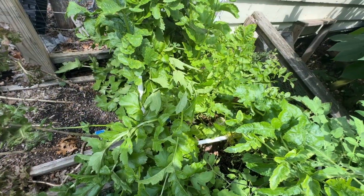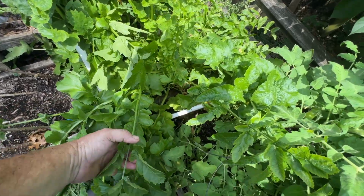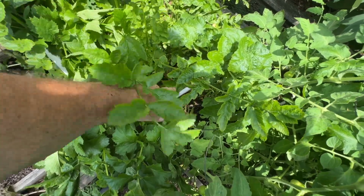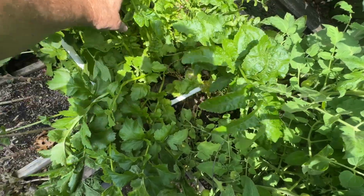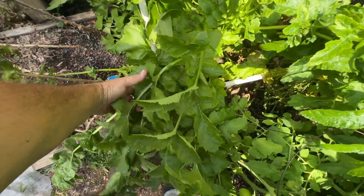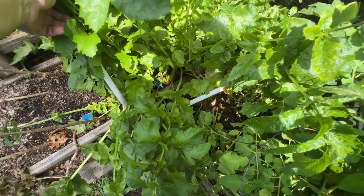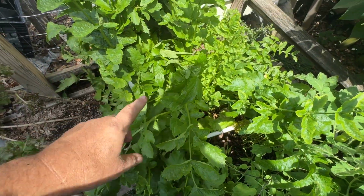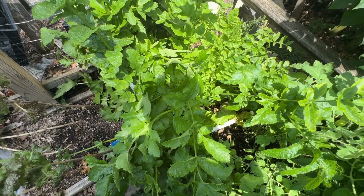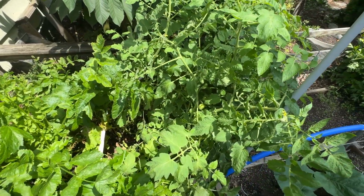In the opposite corner is my parsnips. Now, I do have the parsnips growing in that barrel. They're not looking nearly as strong as these, and these still have a long way to go yet. So we'll be looking forward to seeing the difference between the ones grown in the ground and the ones grown in the barrel, and how they differ, if they do differ at all. I should mention these are home saved seeds.